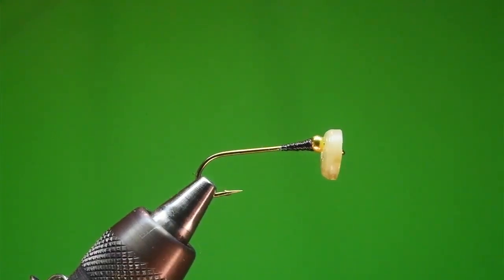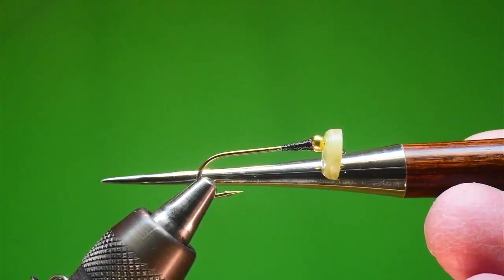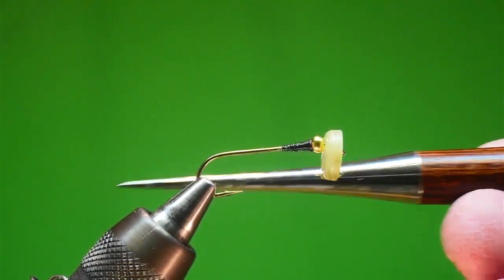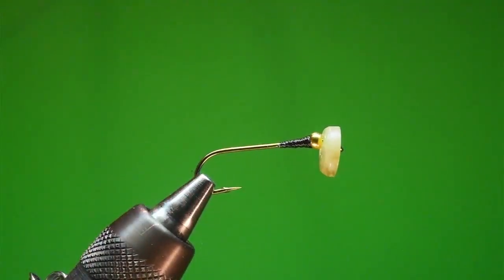And the way we found the best way to balance it out is a longer tail made out of a movable material like marabou. Marabou and chickabou is what we do. And the bigger the button, the longer the tail. And what they do then is they counterbalance each other. This one will move up.